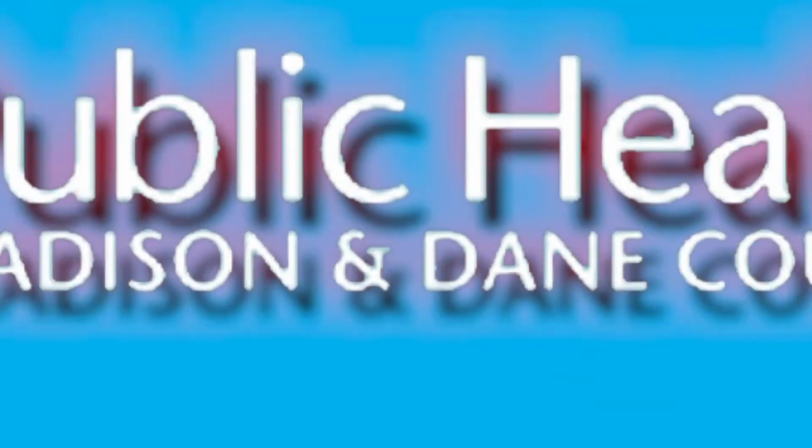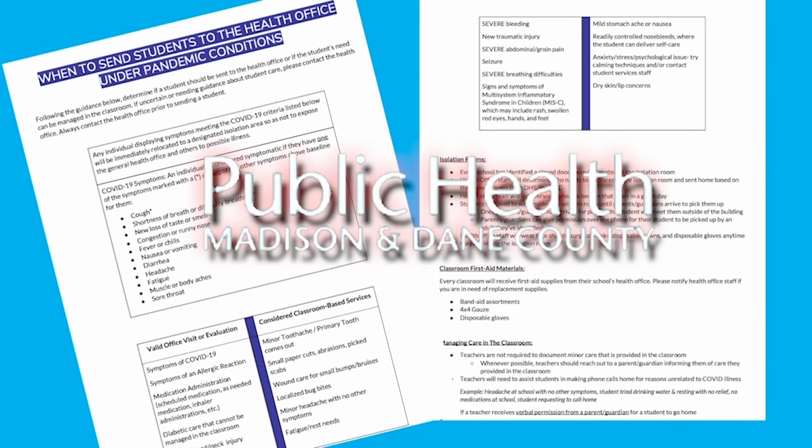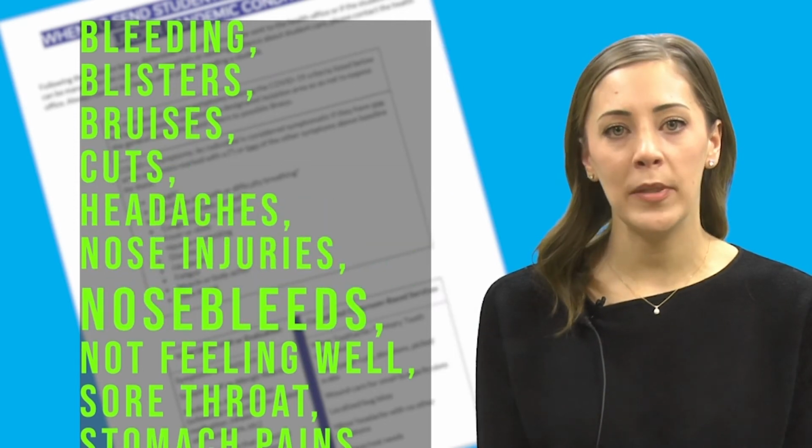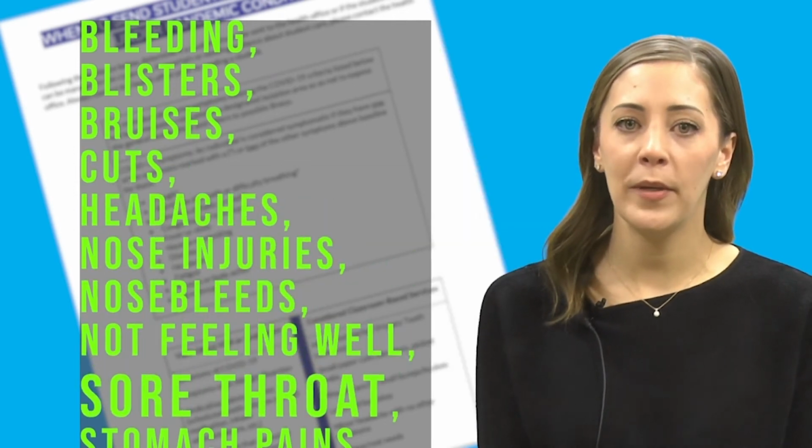A change for teachers and students is teachers will be helping students with minor illness and injuries in the classroom rather than sending them to the health office. The reason for this is to help reduce the number of students and individuals in the health office that may have COVID-19 symptoms. The Wisconsin Department of Public Instruction released flowcharts for teachers to follow so they can help students in the classroom. Those flowcharts include bleeding, blisters, bruises, cuts, headaches, nose injuries, nosebleeds, general not feeling well, sore throat, and stomach pains.